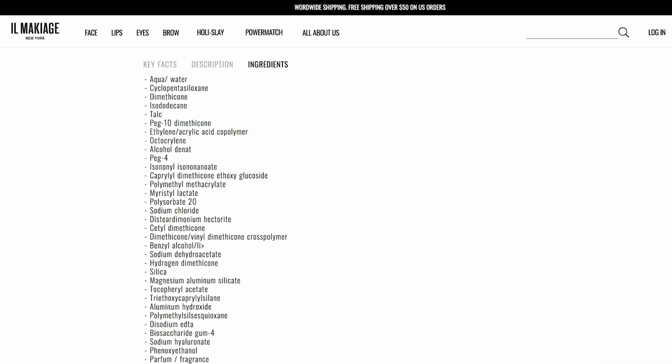I wish I could cut to me doing my foundation with IL Makiage. I cannot because I don't have their foundation and I haven't ordered it, and I don't think I'm going to, and it's due to a lot of the ingredients. Certain items will give you the full rundown, like stacked of ingredients. I don't know if that is the same order, because when you're looking at ingredients, the thing that you read first is the highest concentration, and then it's like diluted, diluted, diluted.